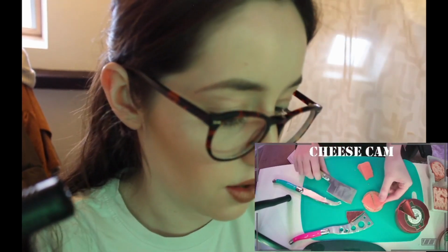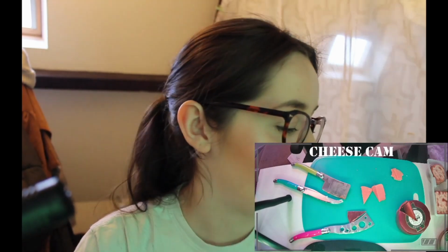Oh, it's softer than a lot of red Leicesters I've had. That's good. It says it's vintage. I can see why. It's got quite a nice smoky aftertaste. You can just tell that it's been fermenting. I've no idea, it's been years in the making, basically.